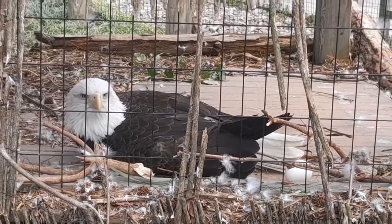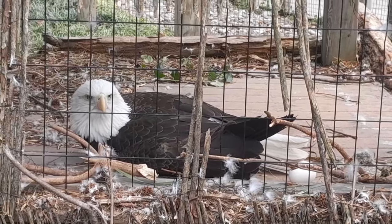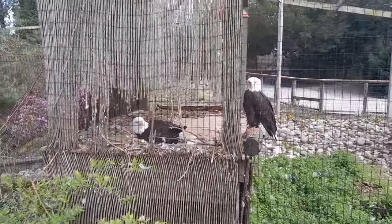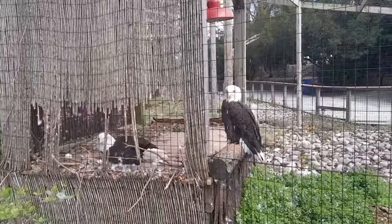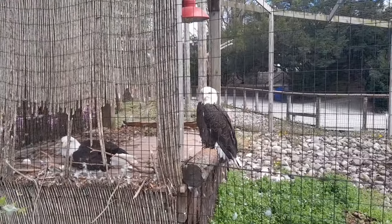I thought they were bigger. They had wing injuries and they're not able to sustain flight for long, which you would need in the wild to hunt.